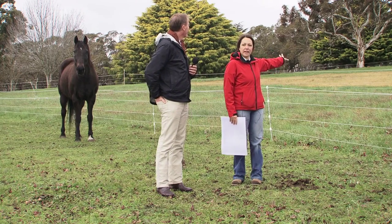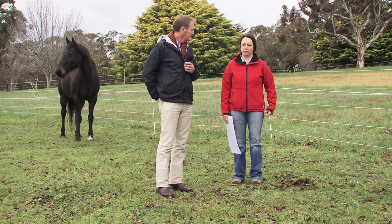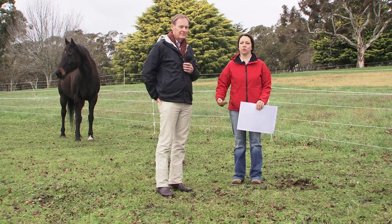Up there I've got gravel up at the fence, and I feed them a bit of hard feed up there, which is just, I call it hard feed, but it's just a bit of maxi soy and chaff, so I can put their minerals and salt into it.